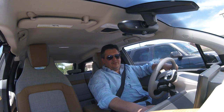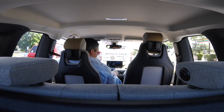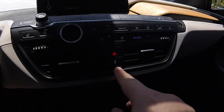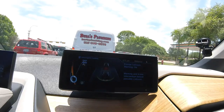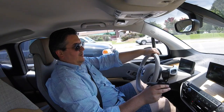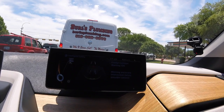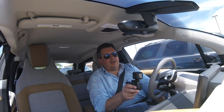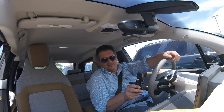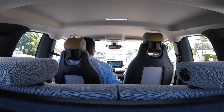I don't know what that button does. All intelligent safety systems switched off. So that's what it says there on the screen when I hit this button. When it's on, it's a green circle, and it says frontal collision warning on. Now if I take my foot off the brake, it coasts forward. All right. Warning and brake intervention. Okay. Well, I didn't read that in time, but obviously it has anti-collision systems. Let's go for it.